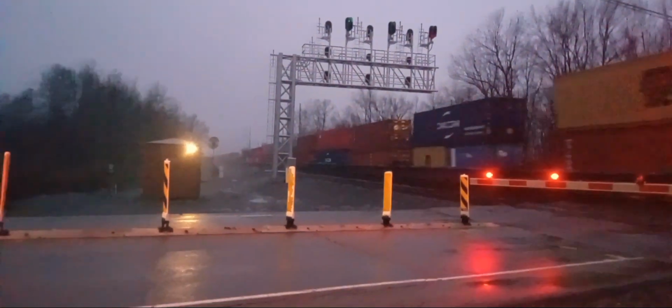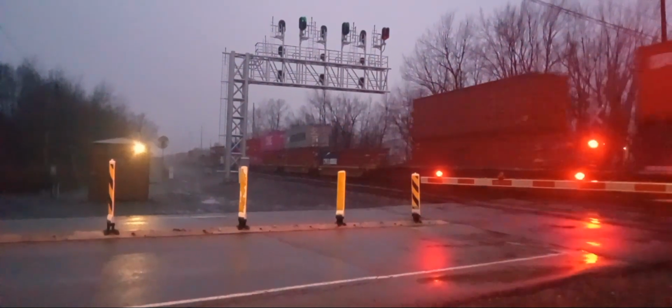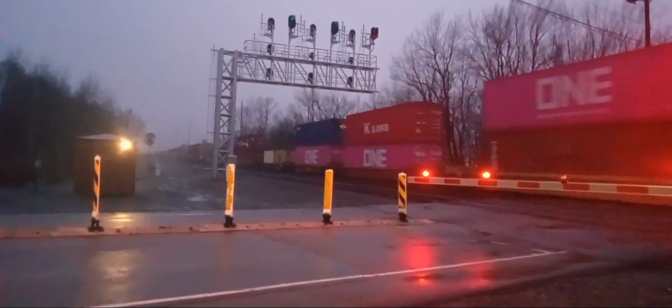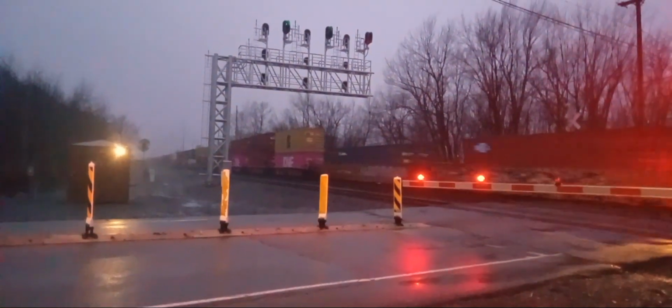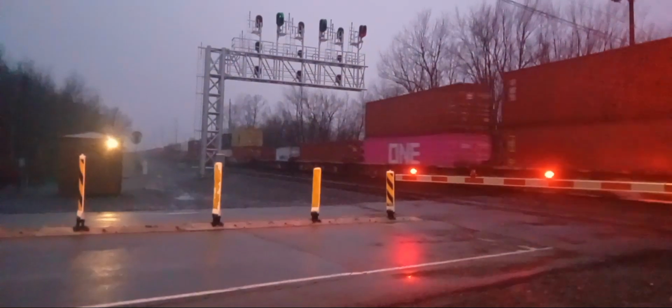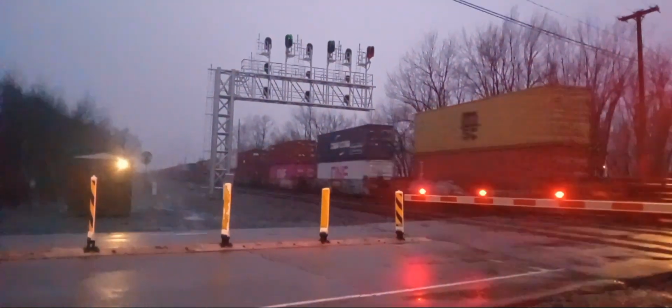I don't know what symbol this train is, but it's an intermodal train. This train might be I-162, I think. Someone has to write in the chat and tell me what intermodal train this is. All on this December 2nd, 2023 on Hunter Stewart Hobbies on YouTube.